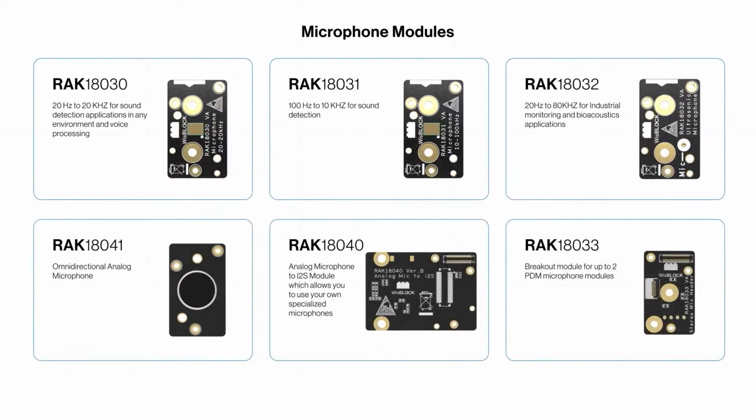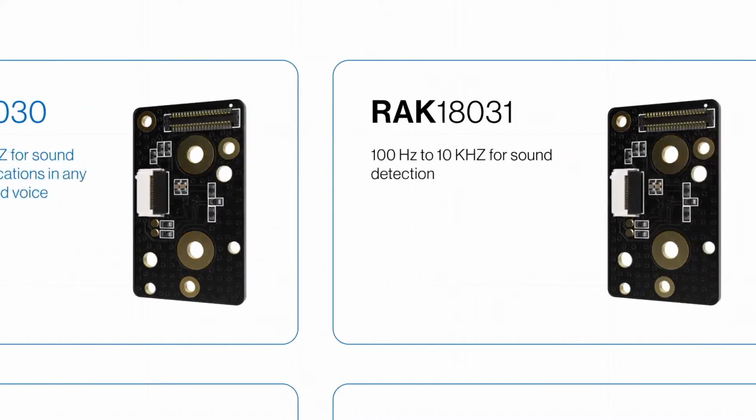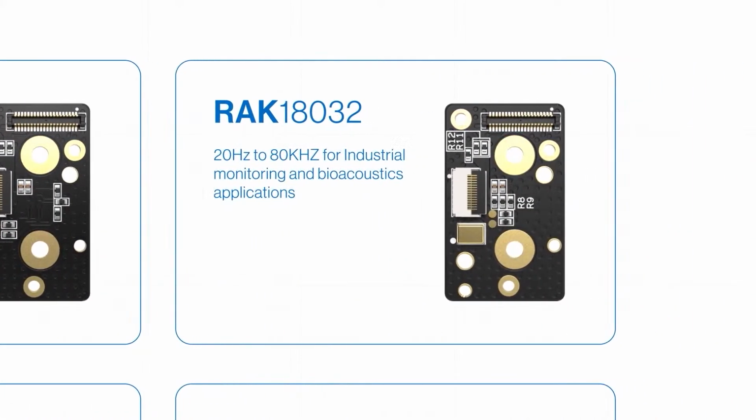Now, let's take a look at the WisBlock modules. Let's start with the ears of your WisBlock audio system, the microphones. RAK18030, 20 Hz to 20 kHz for voice processing and sound detection applications in any environment. RAK18031, 100 Hz to 10 kHz for sound detection. RAK18032, 20 Hz to 80 kHz for industrial monitoring and bioacoustic applications.